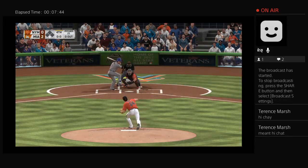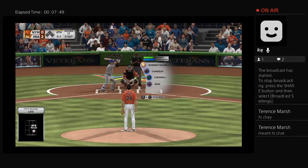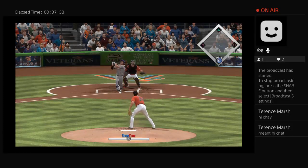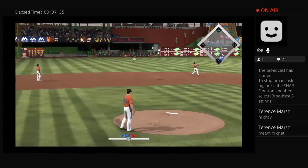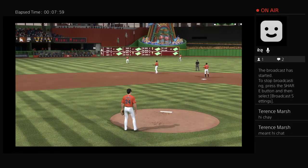Right fielder, Nori, takes a look down at the knees for a strike. Man, I tell you what, I love how he's pitching right now. He has continued to pound that first pitch for strikes. When you do that, you set yourself up for great success. Ozuna.